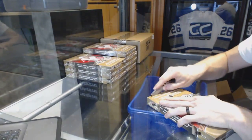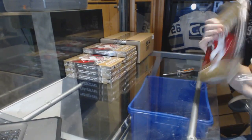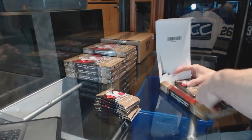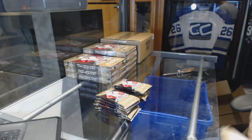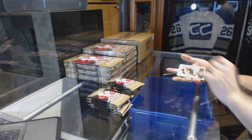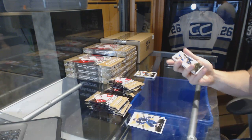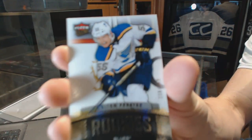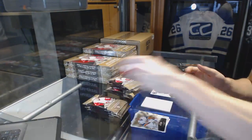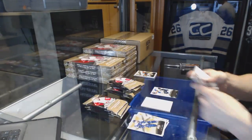All right, box one. Maybe. All right, thick one right out of the gate, so we'll save that. Fleer Ultra Rookie, numbered to 699 for the St. Louis Blues, Colton Parayko. Metal Universe for the Blues, Colton Parayko, because why not?